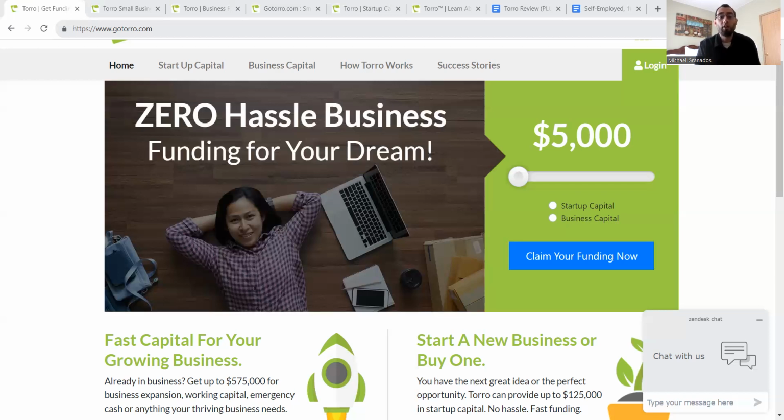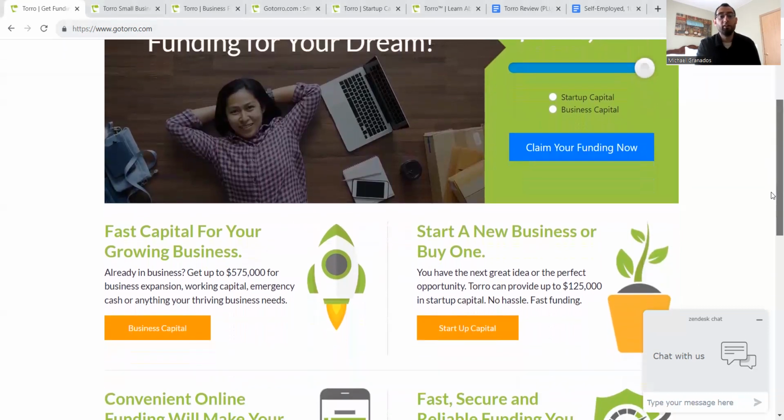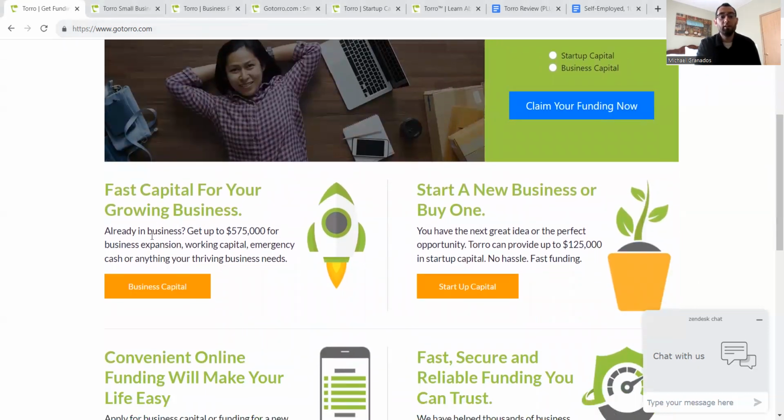So with Torro, they are a direct funder. You could also say an online marketplace, more or less, that can connect you to the right private investors, lenders, and a pool of money that's put into this and to help you with it. Here you see from 5,000 to 725,000, zero hassle business funding for your dream. And I'll go into some of the requirements in a second as I flip over screens later. Fast capital for your growing business. Already in business, get up to 575,000 for a business expansion, working capital, emergency cash, or anything your thriving business needs.